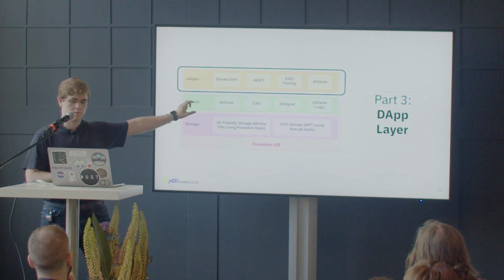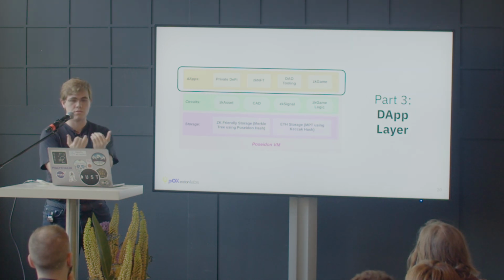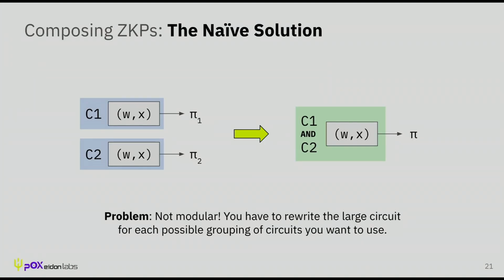So that was the circuit layer where we build these precompiles that are optimized for this VM, so that developers can use these primitives when they're building their scripts at the Solidity level. So let's talk about how we can build those. The first thing we need to figure out is how do we compose ZKPs. Before, we had a bunch of these different circuits, like the shielded pool transfer or the is-NFT circuit or the signaling circuit. So we need to find a way to compose them.